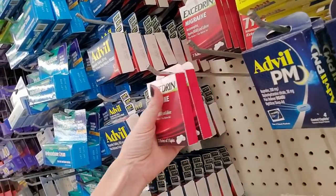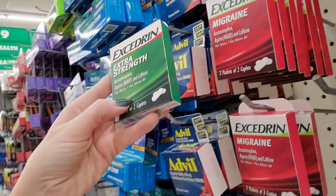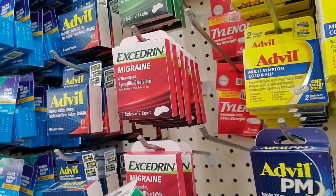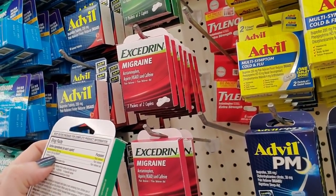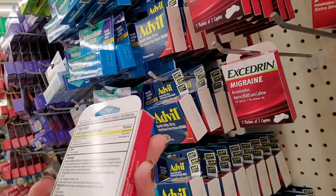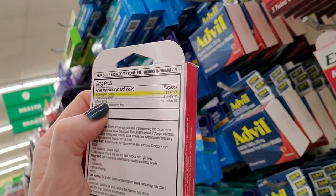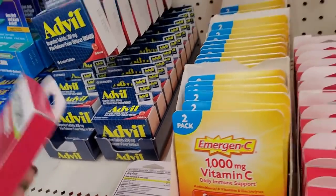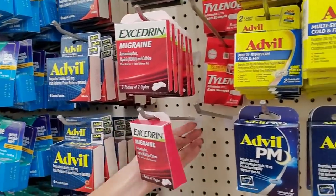Here's some more Excedrin Migraine. And they also have Excedrin Extra Strength. Now you might say, what is the difference between Excedrin Extra Strength and Excedrin Migraine? Well, let's see. In the Extra Strength, we have 250 milligrams of acetaminophen per tablet, 250 milligrams of aspirin, 65 milligrams of caffeine. Look here. We have 250 milligrams of acetaminophen, 250 milligrams of aspirin, 65 milligrams of caffeine. They are exactly the same. There is no difference. Not that I can see. It just comes in a different colored box.